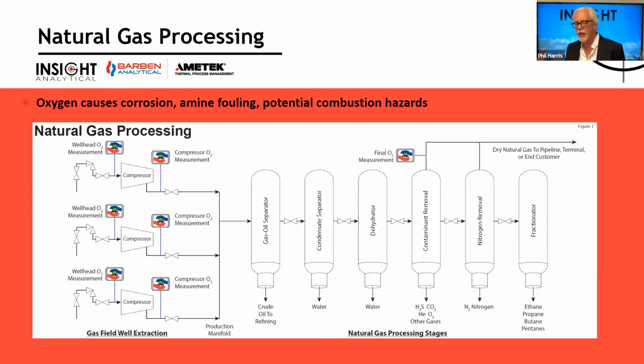And when it gets into the gas plant itself, the oxygen can cause problems with glycol. It can cause problems with our amine stripping systems. And so we want to be able to detect if we get any leaks on any of these compressors. If we've got multiple wellheads, we want to look for leaks on these compressor seals. And we do that by looking for oxygen in the produced fluids.